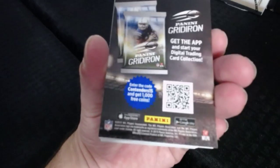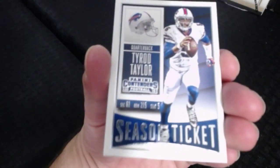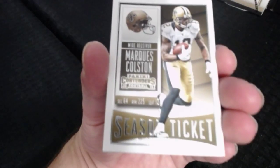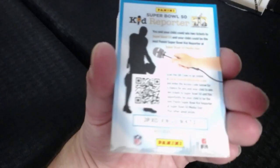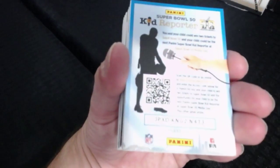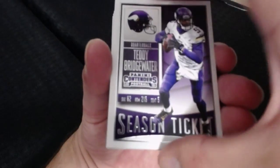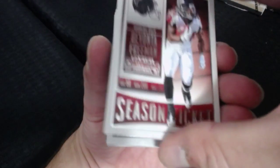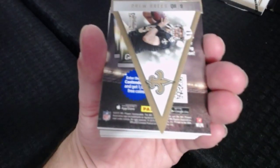Cornerback insert. And the Jets. Gridiron. I'll go to LeGarrette next. Tyrod Taylor. Randall Cobb for the pack. Marques Colston. Jarvis. Yep, no insert there, just Jarvis, sorry. Tannehill. Hey, Teddy B. They've got 3 weeks to decide if he's going to play this year or not. Devonta, or be available to play this year. Julius Thomas.